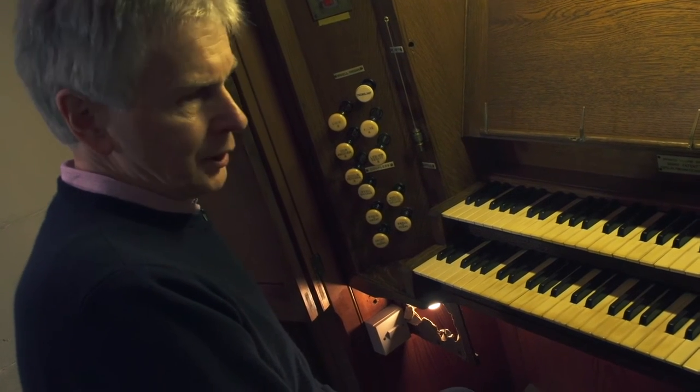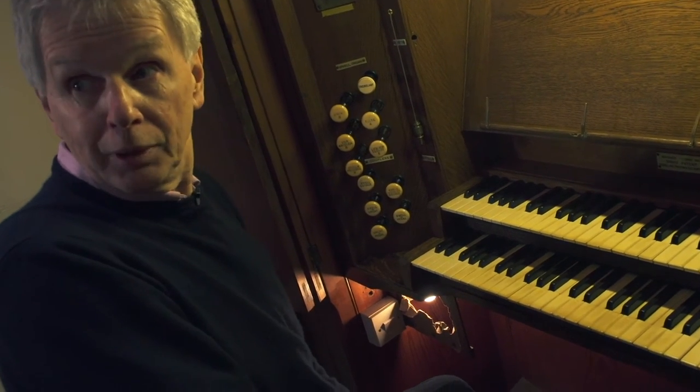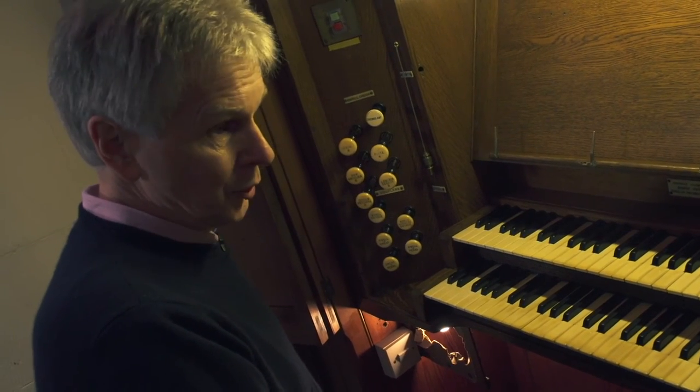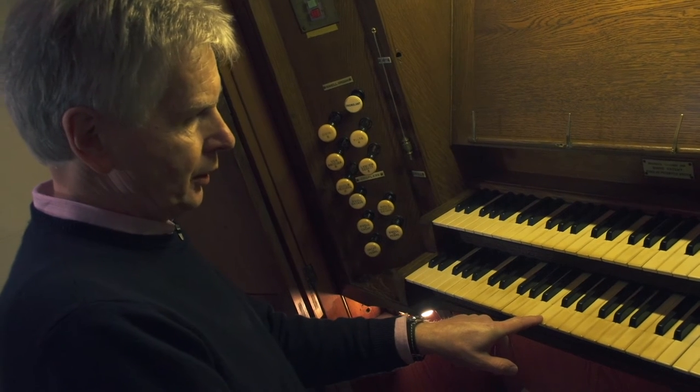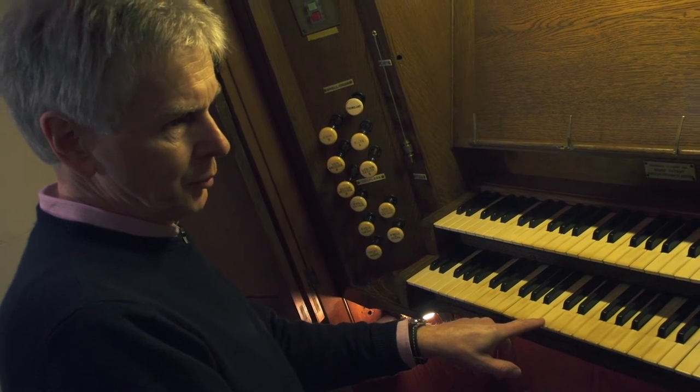If I don't want all six pipes to sound, I can stop them. And this is where you use the organ stop. So I can hold that note down, and I now press in the organ stops, and I'll stop the six pipes one after another.